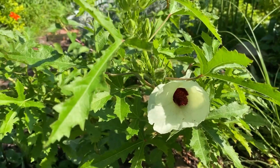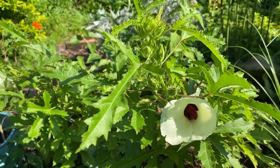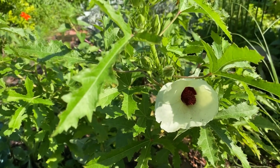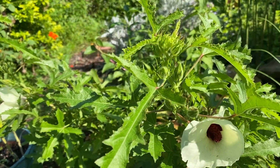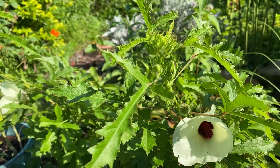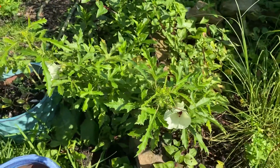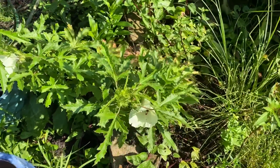What's funny is when I first added the photo of it to my Picture This app, it thought it was okra. But what's cool is okra is related to hibiscus. I mean, they're in the same family. So this bloom does look rather like an okra bloom, like what okra looks like when it's growing on the plant. But this plant will turn colors for the autumn. It had a red color, and it's just a lovely plant.